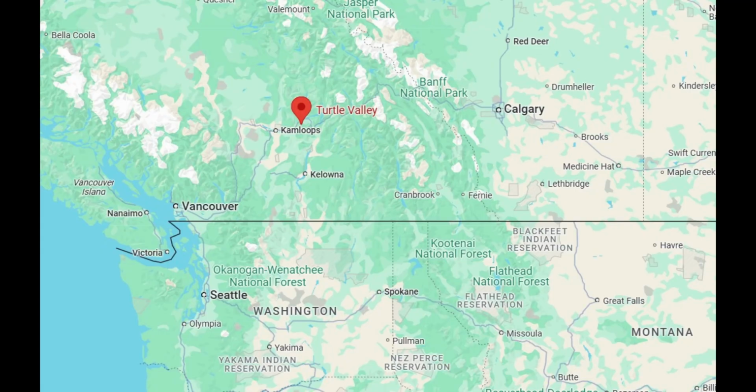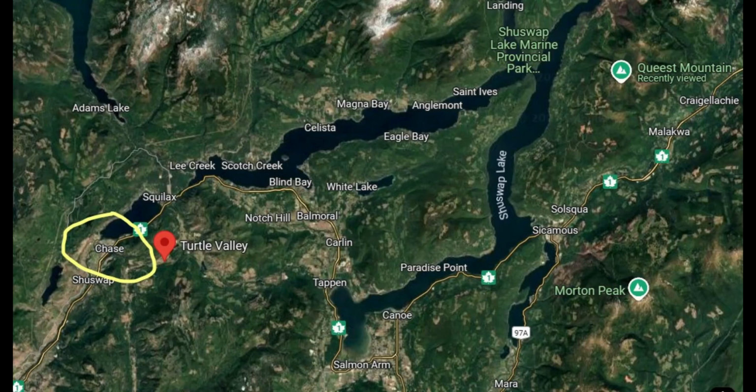Let's talk about what is in the structure. The setting is so important in this novel. This novel is set in Turtle Valley, British Columbia. Now, that is a narrow strip of lowland between mountain ranges in the Kootenays in southern British Columbia. And there's open land just enough where you can grow arable crops and you can graze sheep or cattle. And the Canadian Pacific Railway runs through those valleys.